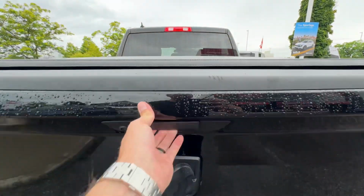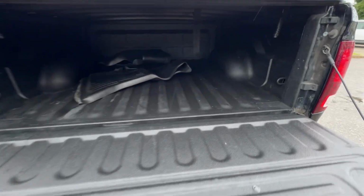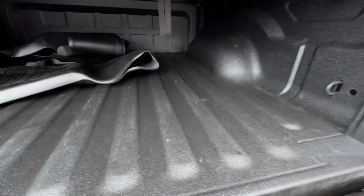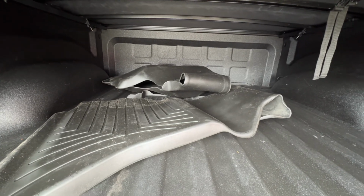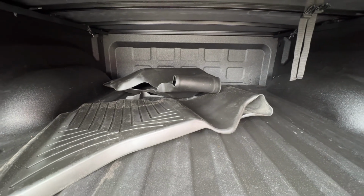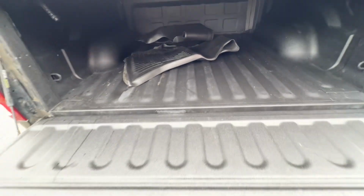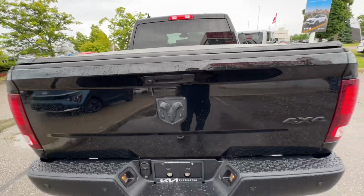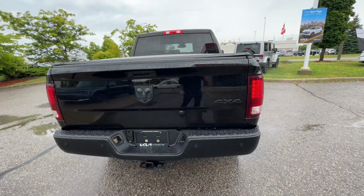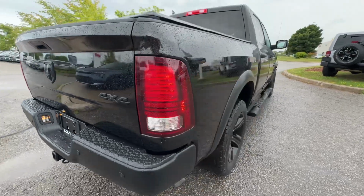As we drop the gate, it is a dampened tailgate, so it doesn't come slamming down. We've got a spray-in bed liner here, and then we have the, what do they call it? Floor liners. The rubber floor liners as well, so that way the inside of the cab stays nice and protected on the floor. And then the nice thing with this tailgate is you can lift it up with one hand nice and easy because it is dampened, so obviously makes it a lot easier to bring back up. 4x4 badge on the back, of course.